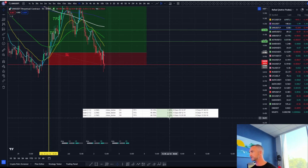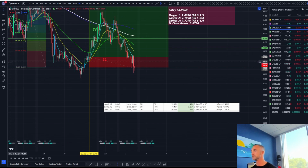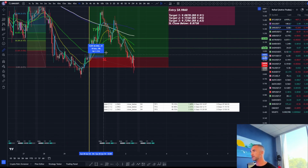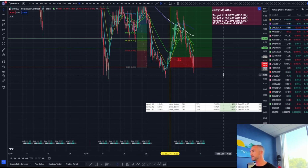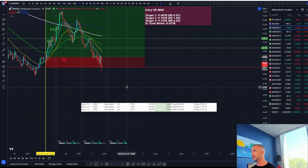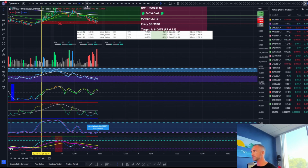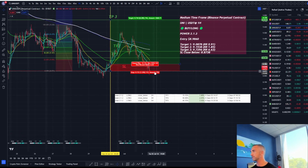The 3 hour signals typically take about 15 hours. We're way over time on this one. So to think that we're going to go for TP3 now, that was 55 bars versus 15. It's a little bit crazy. But could we get the same signal on the other side? This was a 1 hour signal. So it hit TP1, 2, almost hit TP3, never made it.